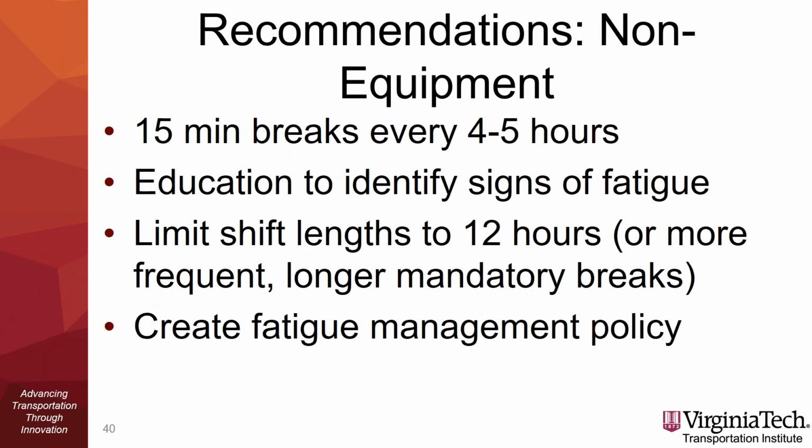And although this project did look specifically at equipment related factors, we do know that sleep is a main part, and employee operator wellness is a big factor in the development of fatigue. So we did also offer a number of non-equipment recommendations based on previous research that has been done in snowplow operations or in the truck industry. So we recommend a 15-minute break at least once every 4 to 5 hours. And this is really a no cost solution.